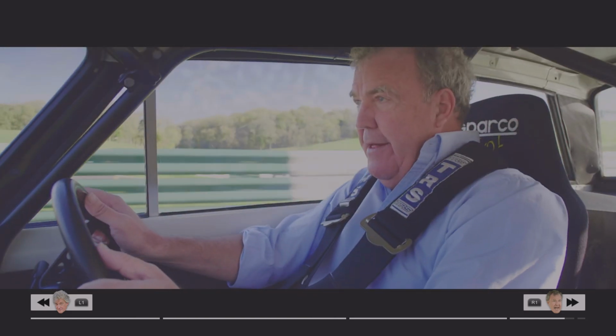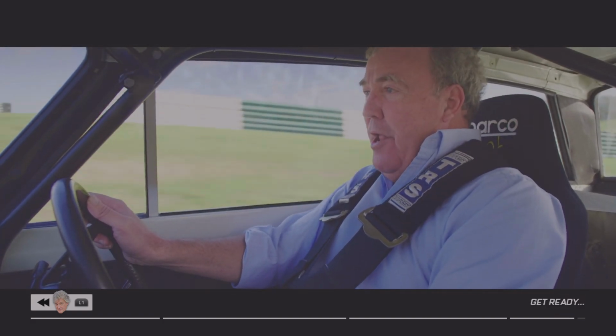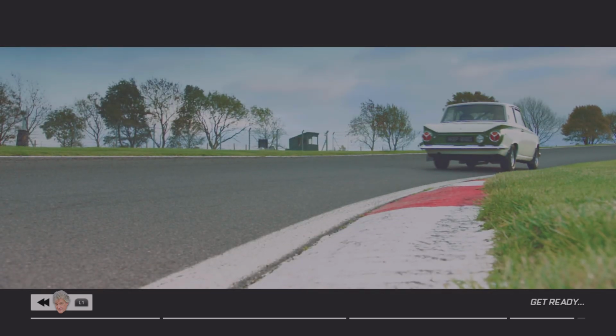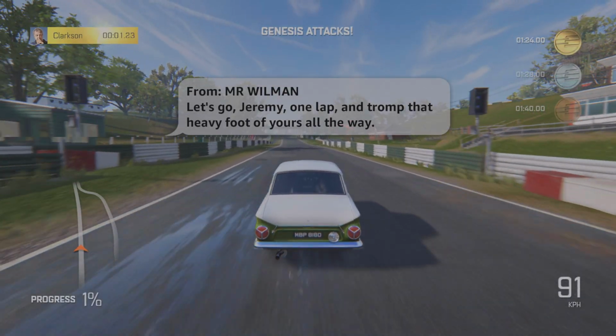Life doesn't get much better than this. Cadwell Park, sunny day, Mark 1 Lotus Cortina. This thing is a riot. Go.